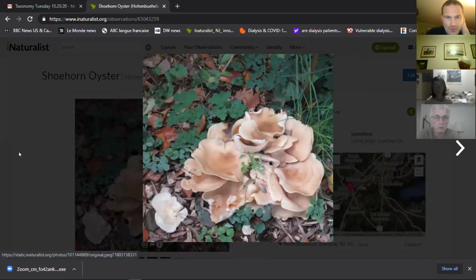So is it a shoehorn oyster? What's that growing out of? Is that mulch? Just growing on the litter, yeah. It's mulch. I think it's a rhododendron garden, so there's mulch. Maybe could be a bit acidic.